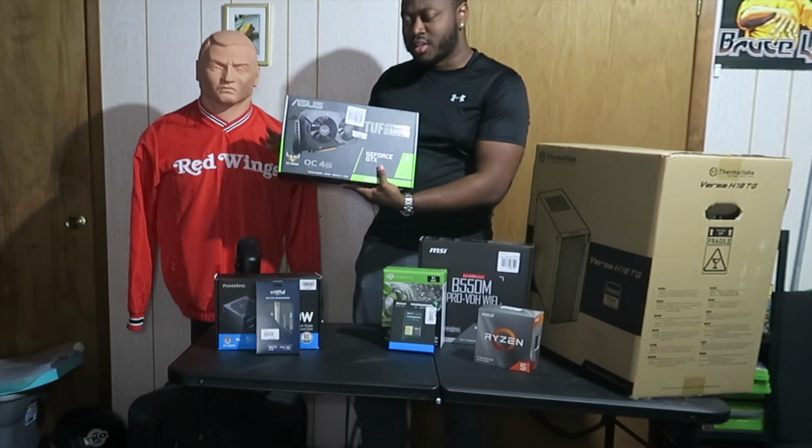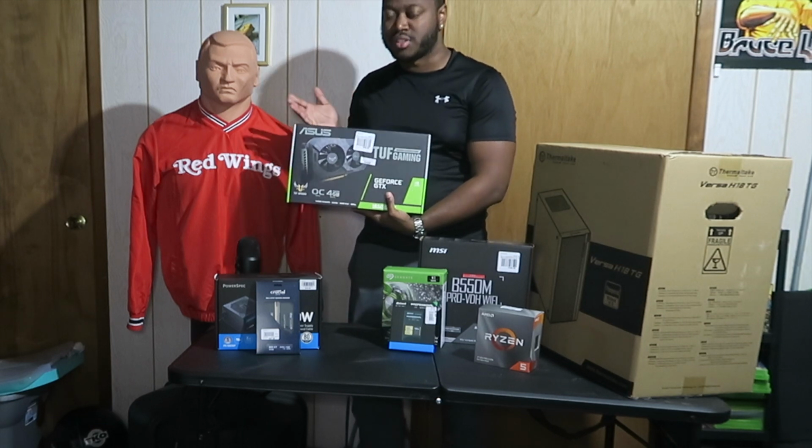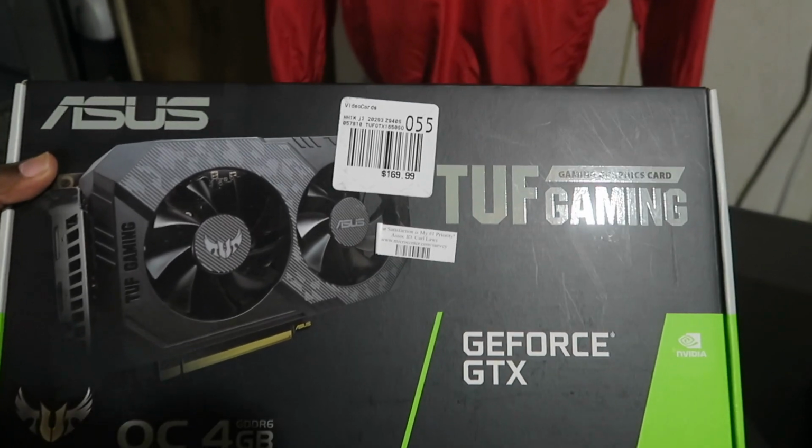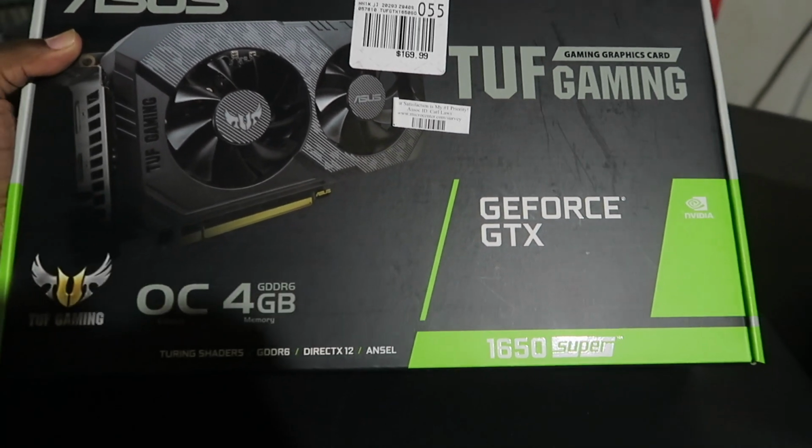Although this is slightly an older card, it's still very great in today's standards, especially with just 1080p gaming. This is the Asus GeForce GTX 1650 Super Overclocked Edition. It has 4 gigs of GDDR6 memory.